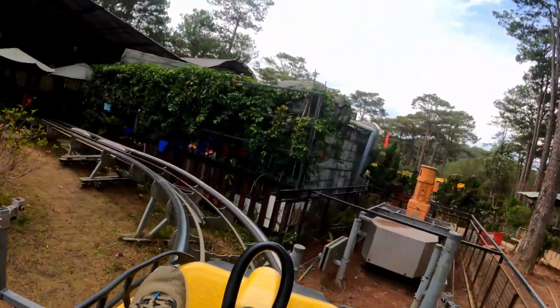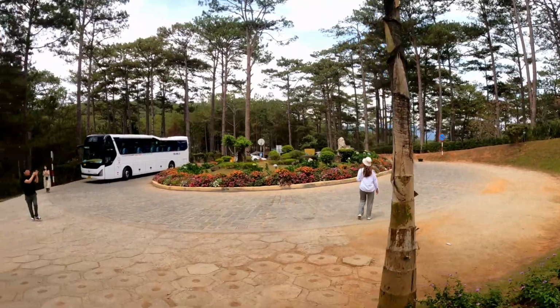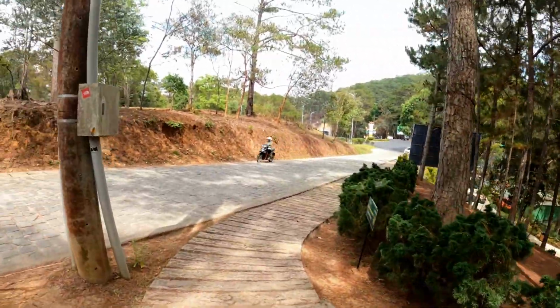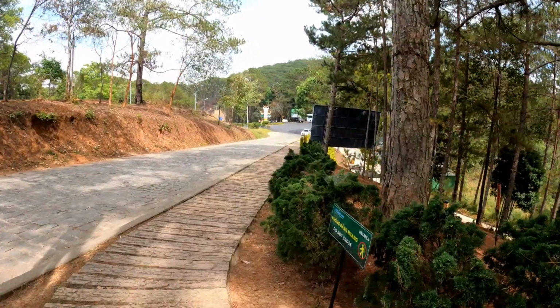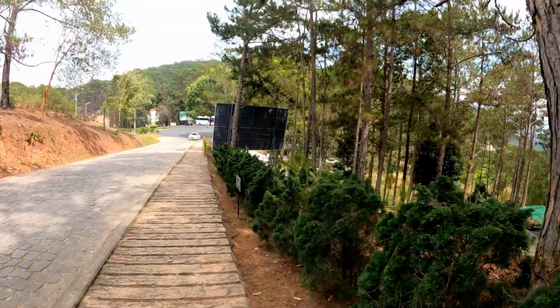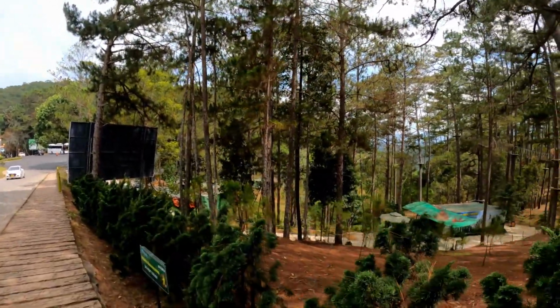One way from the Waterfall 3 standpoint will cost you 190,000 dong. Notice that the back and forth trip from the Alpine Coaster 3 entrance will cost you 250,000 dong or $10 to enjoy this stroll amid the pine trees. I basically completed the loop and got an overview of all different areas that Datanla Waterfall has to offer.